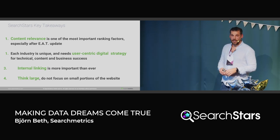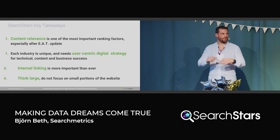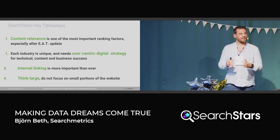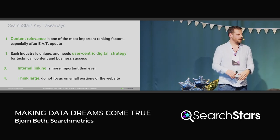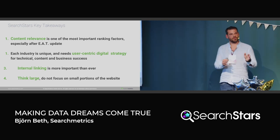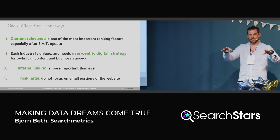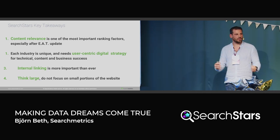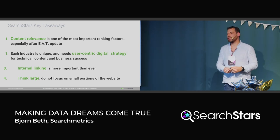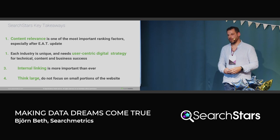And internal linking, I was working for a big e-commerce site as well. This is low-hanging fruit. If you have such a large site and you focus on internal linking and come up with a really nice strategy, it's half the battle. It really is. And then think large. Do not focus on just one particular part of a website, but look at the website as an overall strategy, and not just small changes on a category page and small changes on a menu. Think about what impact it has on the website overall.